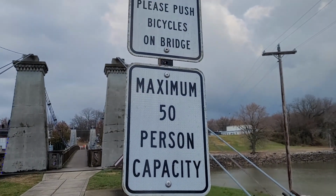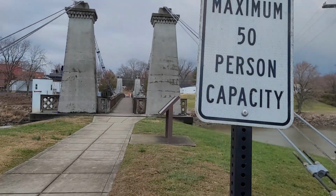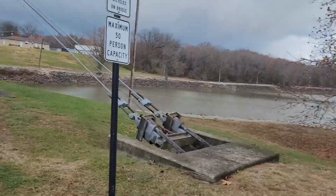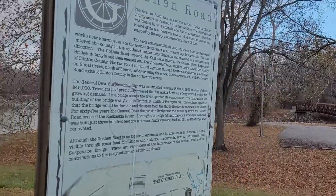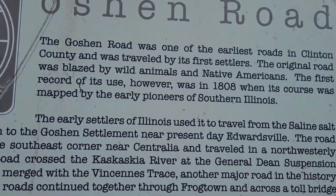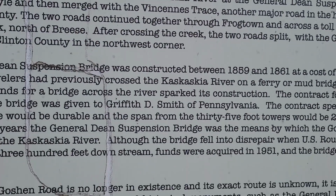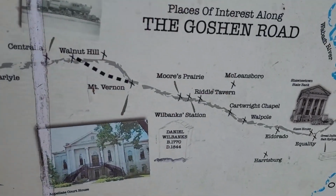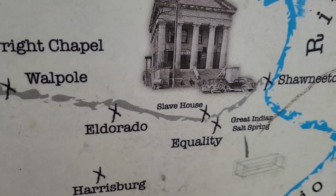Please push bicycles on bridge. I don't want people riding on the bridge. This seems to be supported by the Army Corps of Engineers, and it's part of a Goshen road. Places of interest. A slave house. A spring.